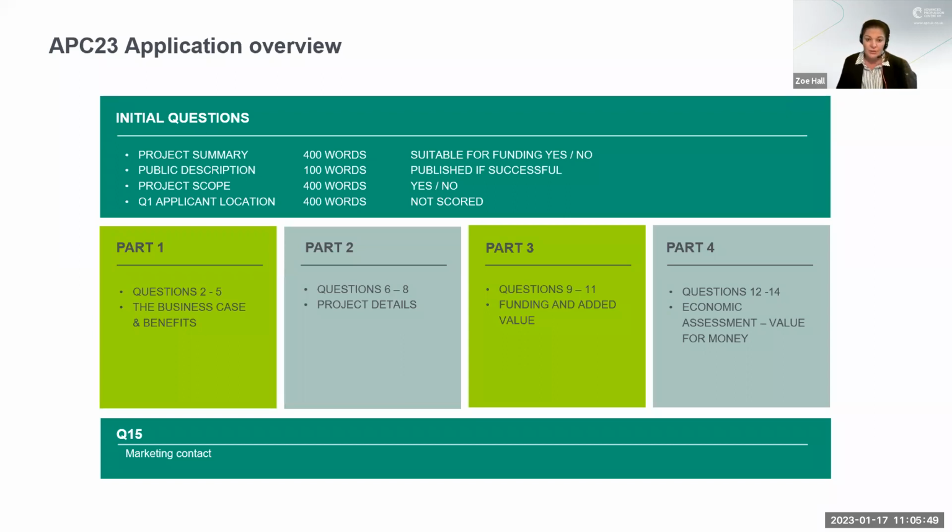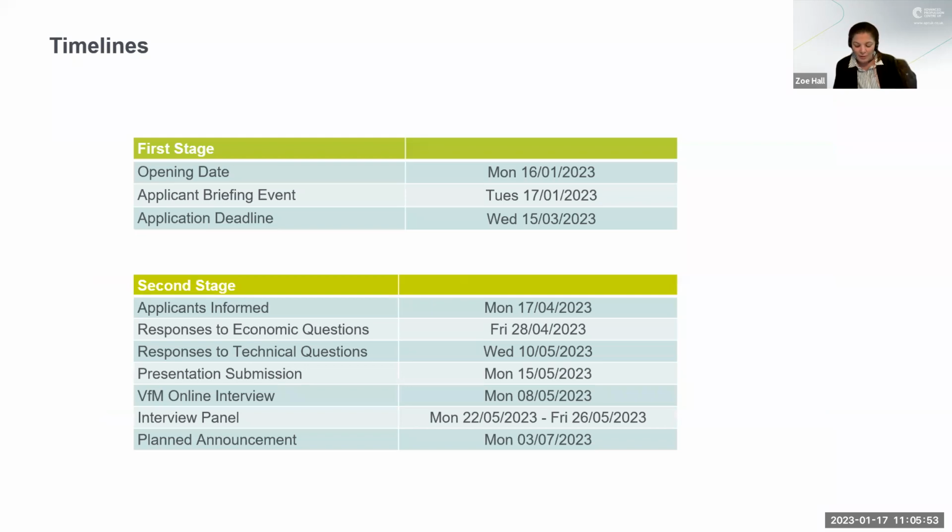Moving on to the timeline slide, if you can for me, Steph. Hopefully you are aware of these dates in front of you, but I'd like to draw your attention to a couple of things. First of all, for those of you not so familiar with the APC CR&D competitions, they are a two-stage process. That means you have the initial application deadline, which we'll go through in detail today, but then you also have a second stage should you reach the quality threshold for the first.